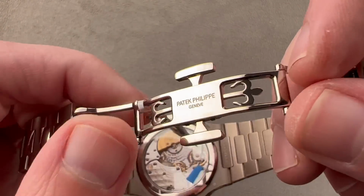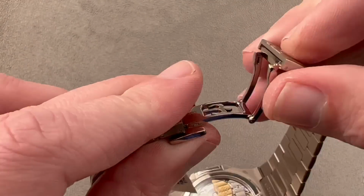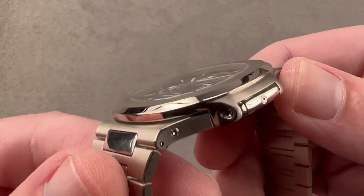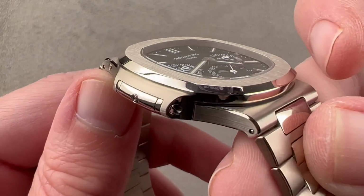It's beautifully finished internally. You see these little components of the Calatrava cross. We have spring-loaded triggers for releasing it. It's just a much better clasp than what you find on the standard Nautilus. Now taking a look, you can see that this bracelet is probably, like the case, more intricate in design, assembly, and finishing than the Vacheron.